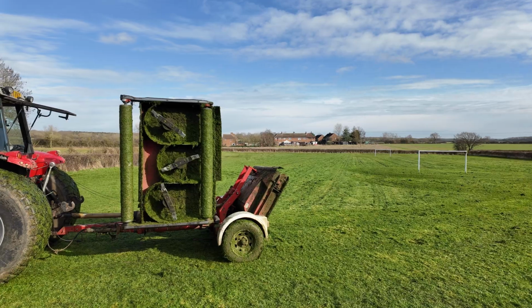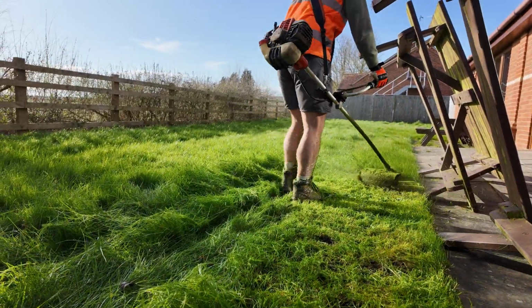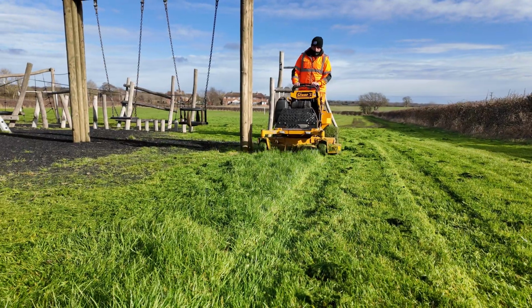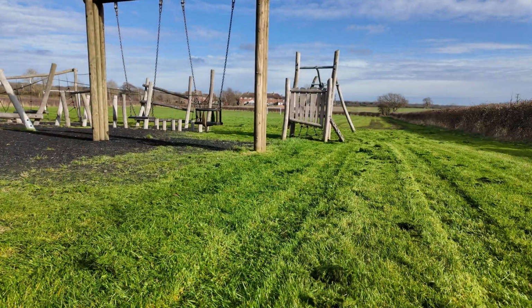With the field now done with the Trimax, I need to get that cleaned up whilst the lads are strimming and mowing all of the smaller areas that the tractor cannot get to. And after this, we're going to try and squeeze a new school in.